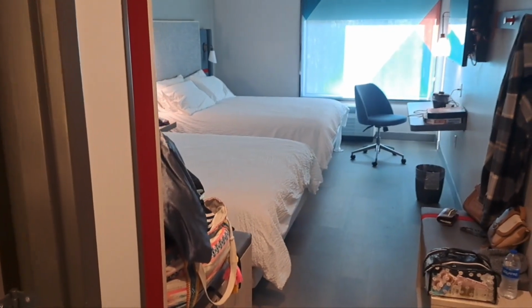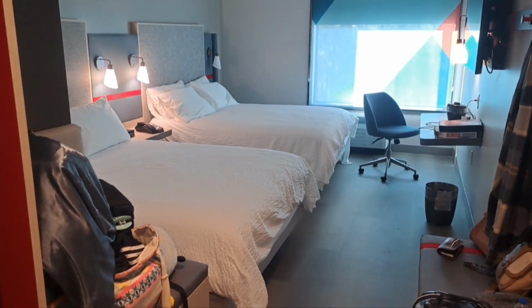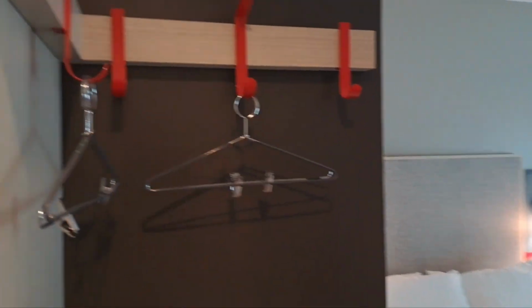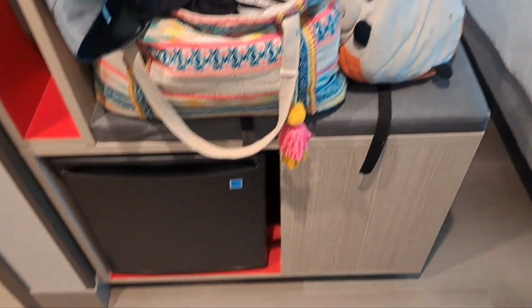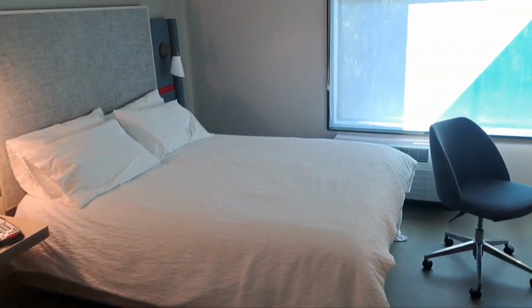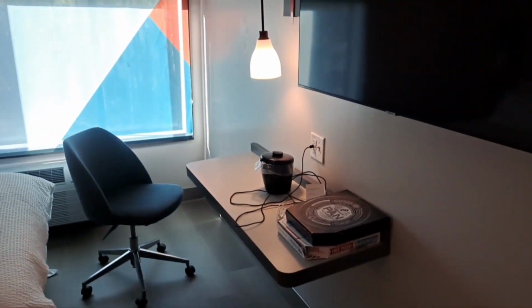Alright, well, I said it's not the biggest room, but the space is definitely nice here. It's got a more modern design. A little small fridge, a little sitting area here. We usually get the two queen beds whenever we go out because it's just better for us.